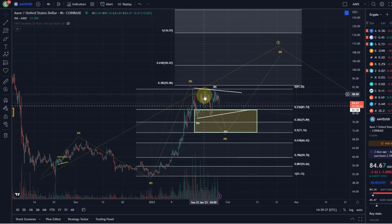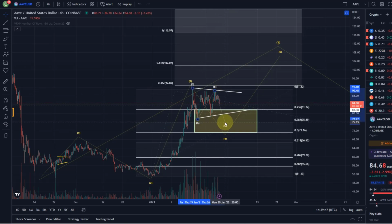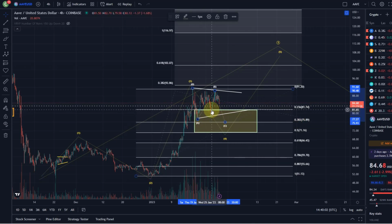Or it's just, at this stage, impossible to say if that's a triangle or just an ABC, because this could also be an A wave down, a B wave up, basically a flat pattern, and we now come down in C. I would personally prefer that, so that it at least reaches the ideal level of the 38.2 Fib. That has to be the primary expectation normally, because probabilities would suggest that the 38.2 is in most cases reached in a wave 4.